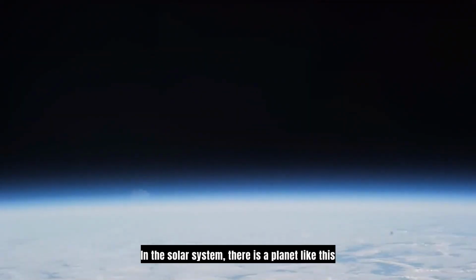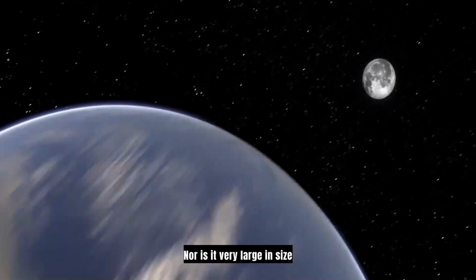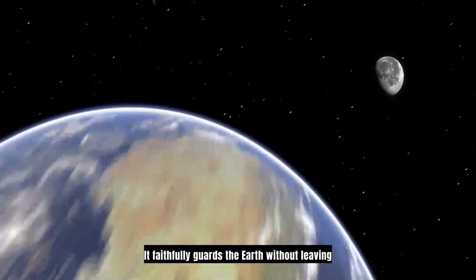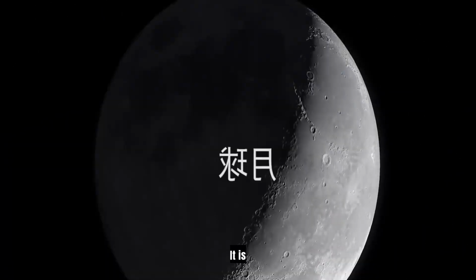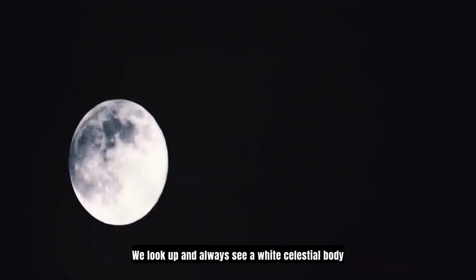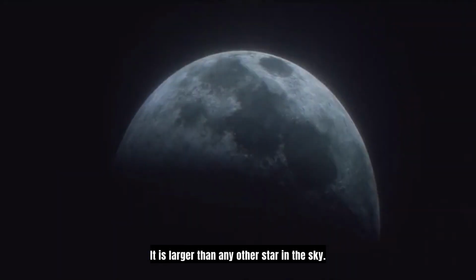In the solar system there is a planet. Like this, it doesn't stand out much, nor is it very large in size. But as Earth's only satellite, it faithfully guards the Earth without leaving. Whenever the night sky is clear, we look up and always see a white celestial body. It is larger than any other star in the sky.